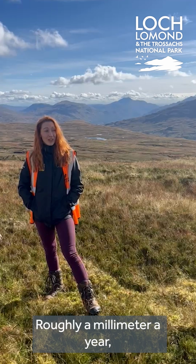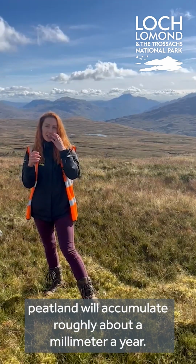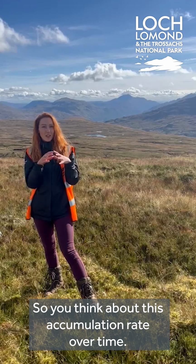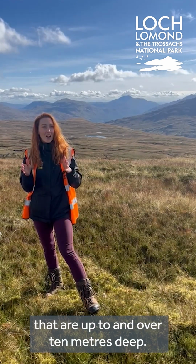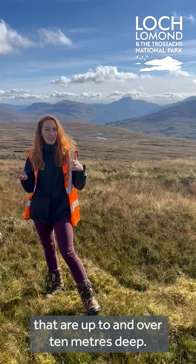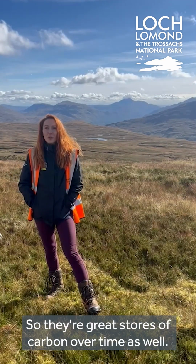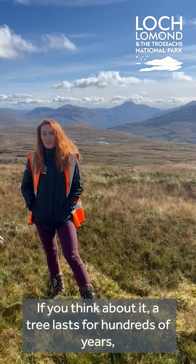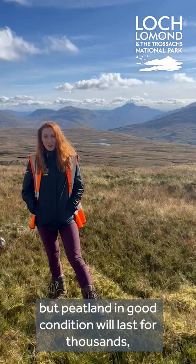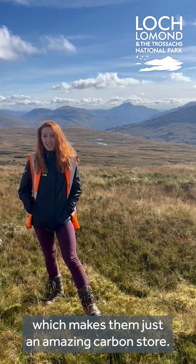Peatland will accumulate roughly about a millimetre a year. So you think about this accumulation rate over time. We found peatland deposits in the national park that are up to and over 10 metres deep. So you're thinking that's about 10,000 years right there. So they're great stores of carbon over time as well. If you think about it, a tree lasts for hundreds of years, but peatland in good condition will last for thousands, which makes them just an amazing carbon store.